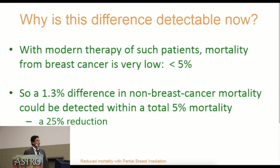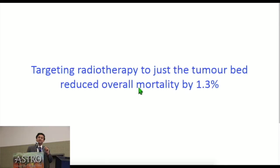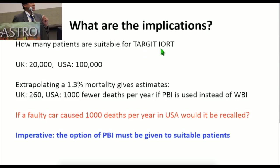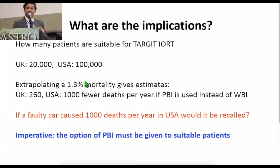So therefore, targeting radiotherapy to just the tumor bed, as has been done by my colleagues, reduced overall mortality by 1.3%. Now, 1.3% doesn't seem a large number, but try and extrapolate. How many patients were suitable for targeted IORT? In the UK, about 20,000. In the US, 100,000. Extrapolating this, remember, it's only an extrapolation, it leaves 260 fewer deaths, or 1,000 fewer deaths, if you give PBI instead of WBI.